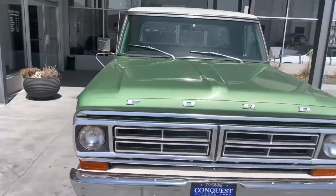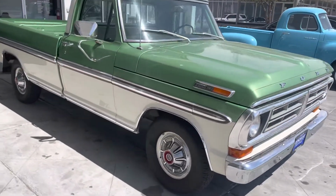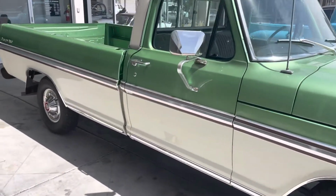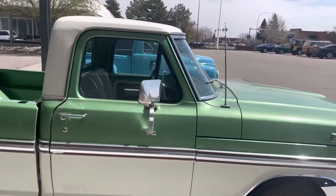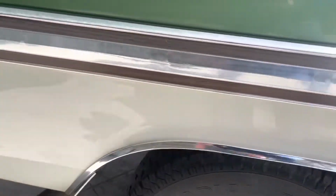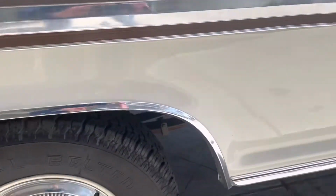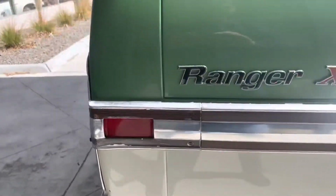Just doing a quick walk around and start up here on our beautiful 1972 Ford F100 pickup. This truck's been with the same family since 1973, original Colorado truck, just in really nice shape. I mean, you can see there's no rust or anything over the wheel wells. Underside of this truck is really nice and solid. It was repainted once in the early 1990s.